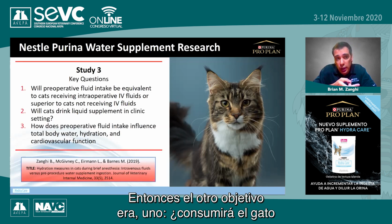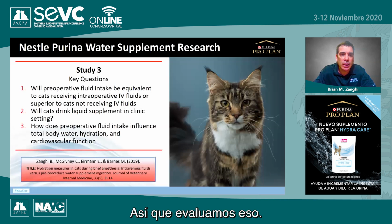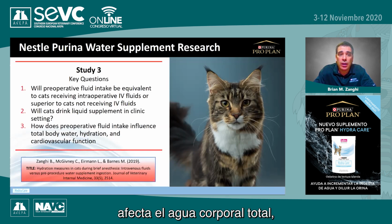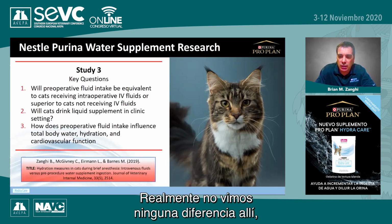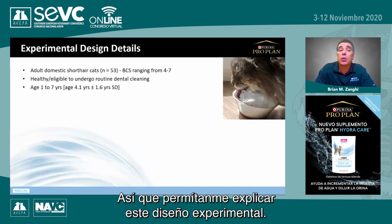So the other objective was, one, will the cat consume the liquid supplement in a clinic setting? So we do evaluate that. And then, how does the preoperative fluid intake affect total body water and the general assessment of hydration? I also put cardiovascular function, but we didn't really see any difference there, so I don't actually show the data towards the end. So let me just go through this experimental design.